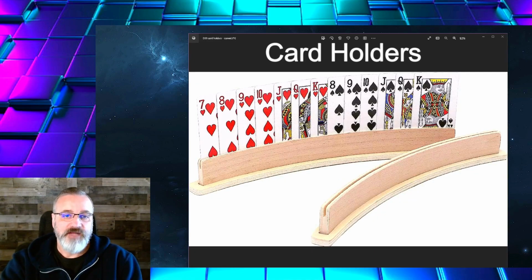And just as another option, you've got card holders that are a little more curved. So maybe it helps with a little bit of privacy if you have players sitting next to you.